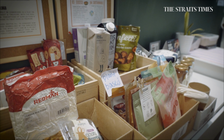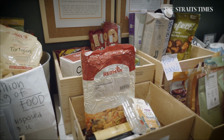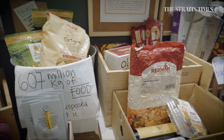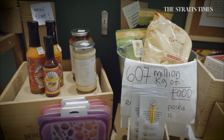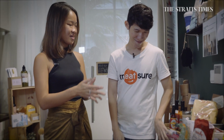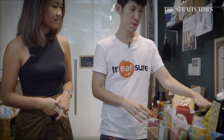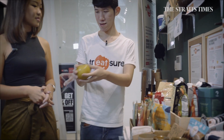Treatsure does a service where we help to rescue some of these, and put them on our platform for resale. Within a very short time span, it could be as short as 1 day, or as long as probably 6 months. Okay, so other than expiring, what are some other categories of stuff that you have? Yeah, so apart from the near expiry ones, we also have what we call imperfect ones. Imperfect, blemished products, like this, you can see.